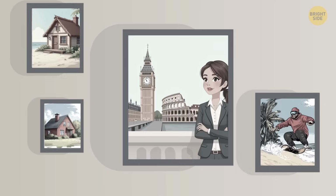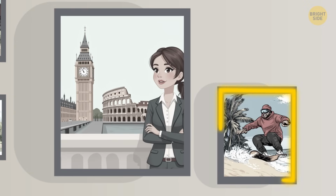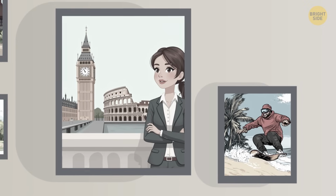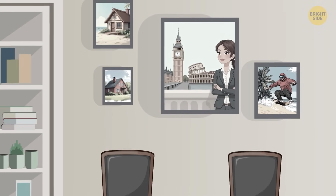Look at those photos on the walls. The boss is in London and Rome at the same time. And this guy is ready to snowboard at the beach. If they Photoshop the photos for some reason, they might not be trustworthy.